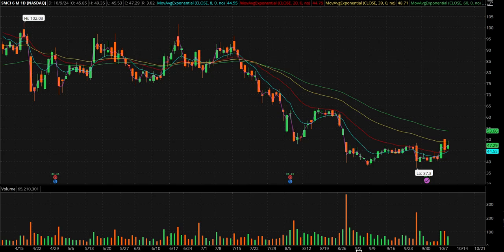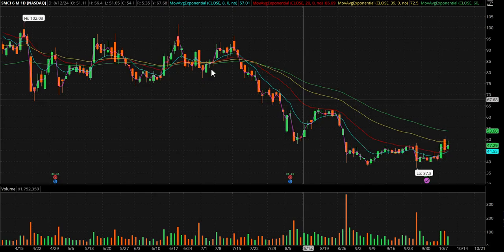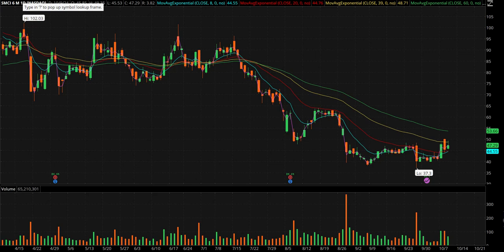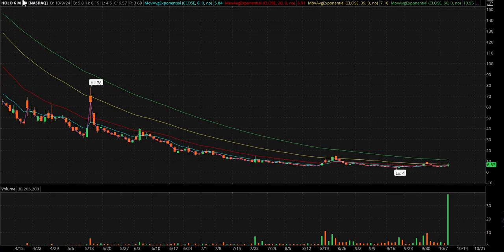SMCI, when this thing does get moving, it really goes. You had proof of that here 3 sessions ago. Then he had the red day, and then today still made a nice intraday move before coming back off the high. So that one goes on watch. SNOW, nice little mini breakout today out of that range on good volume. See if we get a setup tomorrow. HOLO, massive volume today, so I want to watch that one.